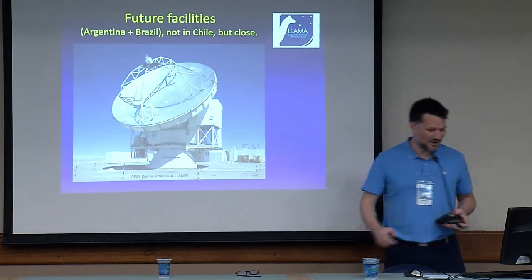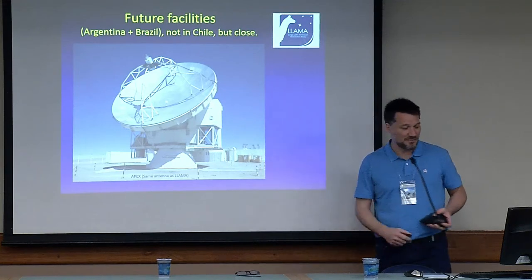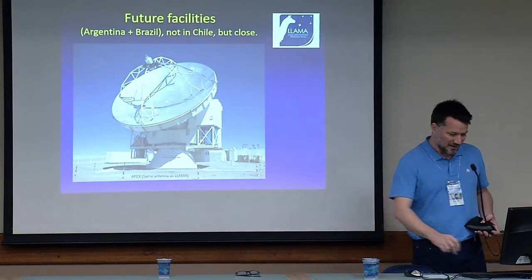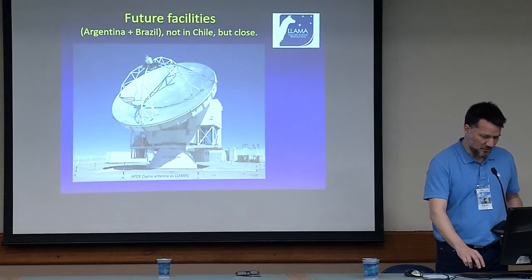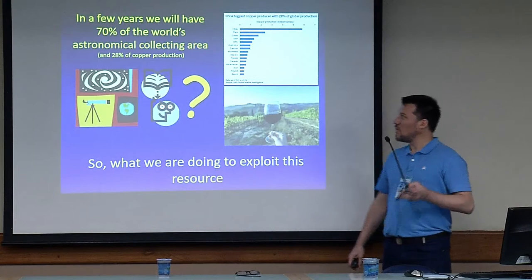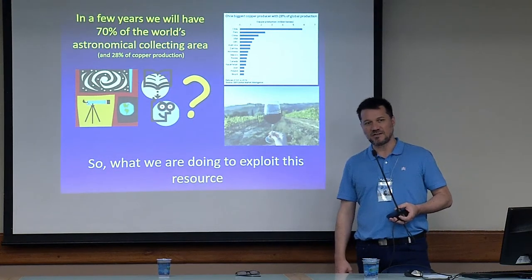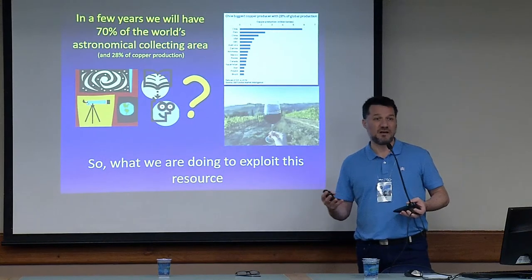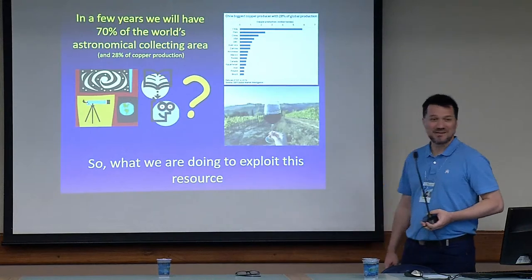In the list, okay? This picture is from APEX, which is an antenna very similar to what YAMA will be, and as Jack said this morning, pretty close to ALMA. So in summary, in a few years from now, we will have 70% of the world's collecting area for astronomy in one single country, which is a big responsibility, I guess.